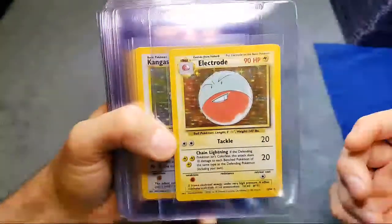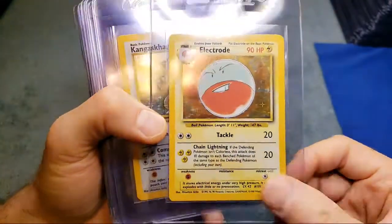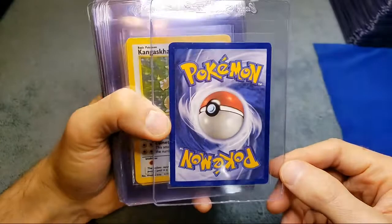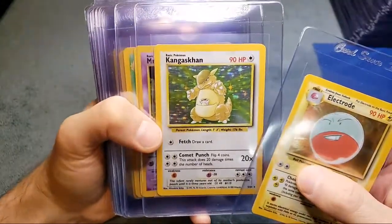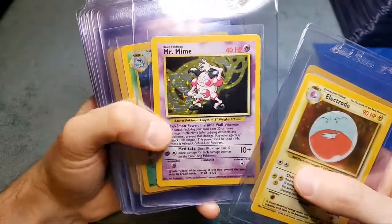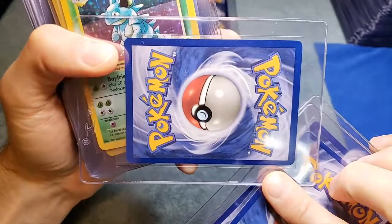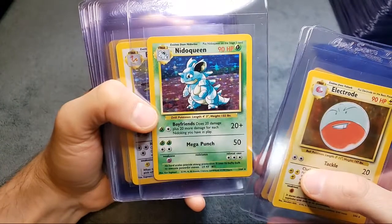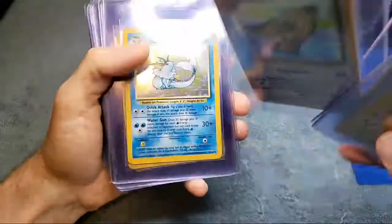So we got Electrode, and I can usually pick up a good, nice mint-looking copy for way cheaper than what it would cost for a graded one. Then we got Kangaskhan, got his little pouch buddy in there. Mr. Mime, which I was very happy about the condition on that one when I got it. Nidoqueen, Pidgeot, so you can see there's no jungle symbol on any of these.